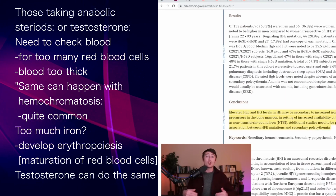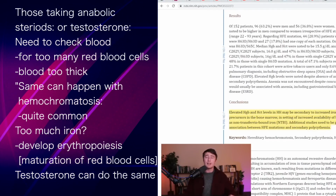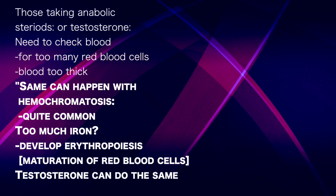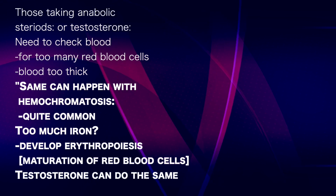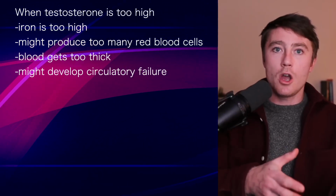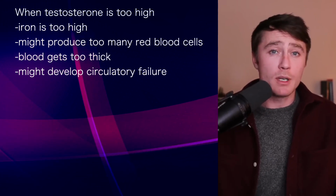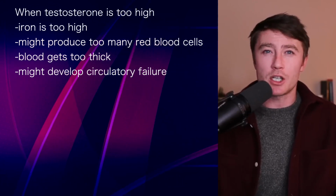You see, if you have too much iron, then that can be a signal for erythropoiesis, which is basically the development and maturation of red blood cells. Testosterone can do the same thing. So when you add up the effect of high testosterone along with high iron, that is potentially going to lead to a situation where you're producing too many red blood cells, hematocrit gets too high, your blood gets too thick, and you develop circulatory failure.